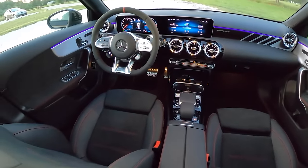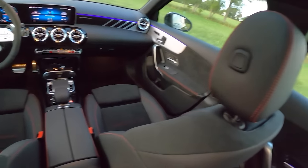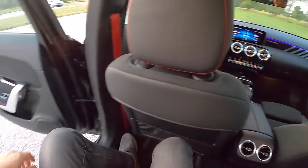Look at this interior. You guys, this is awesome. I'm very impressed. Nice red stitching. All the materials, especially this suede steering wheel, feel very nice.